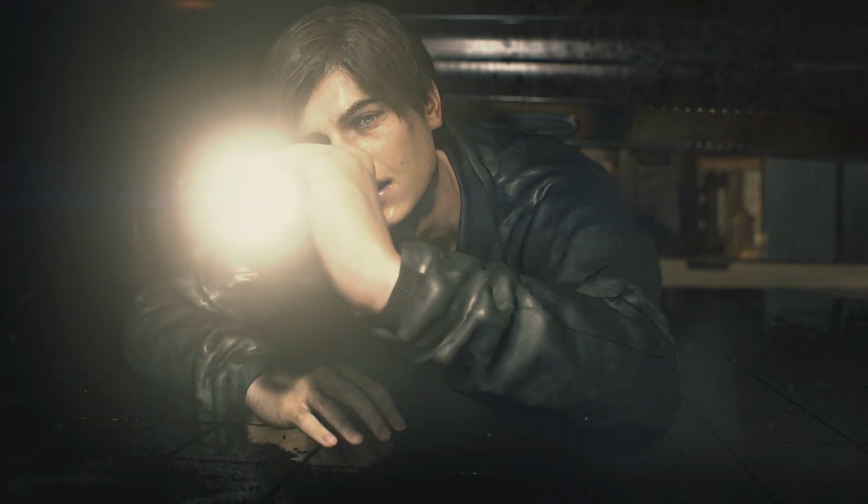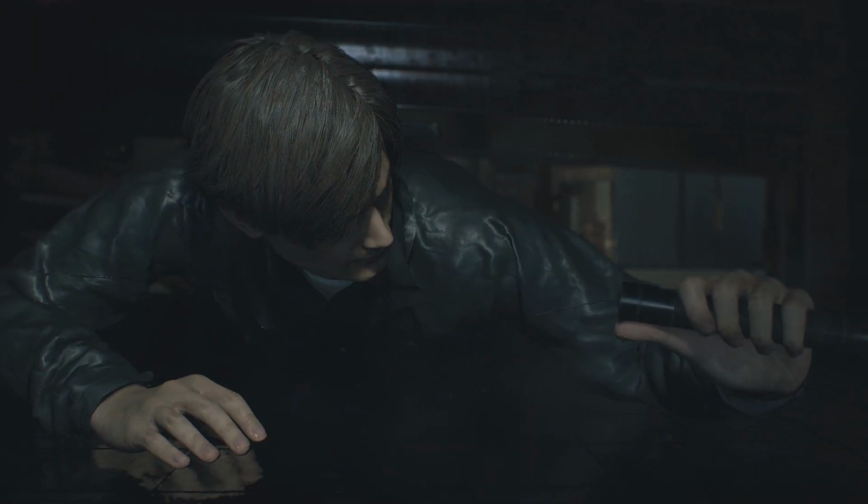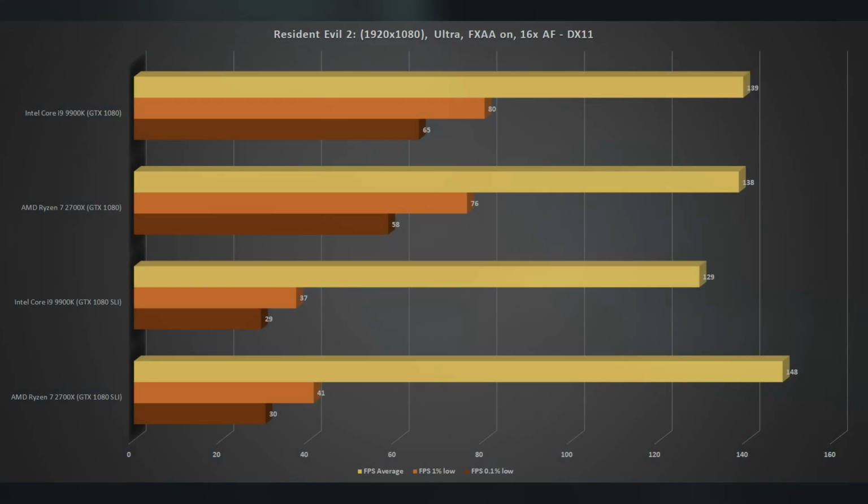Next game will be Resident Evil 2. This is a remake of the classic Resident Evil 2. A really decent game, but very resource demanding as well. It doesn't have native SLI support, and you can see it in the charts very clearly. It runs better on a single GTX 1080 than it does on a 1080 in SLI.